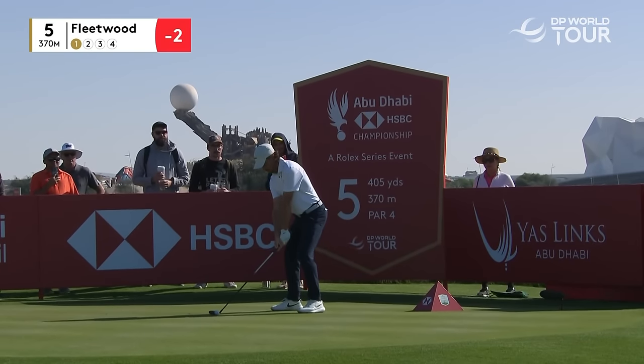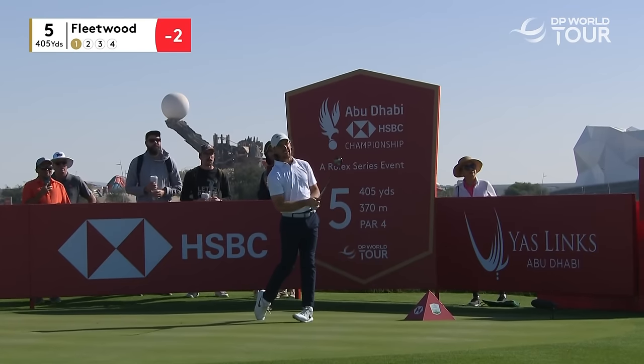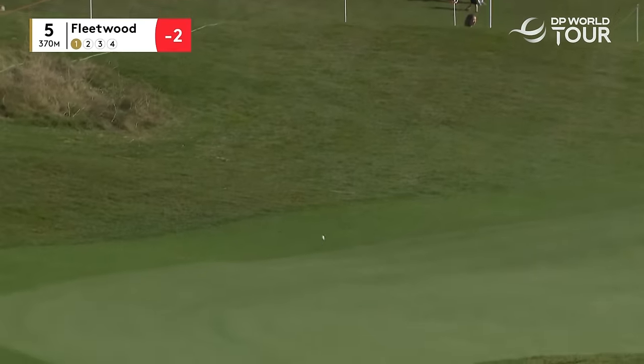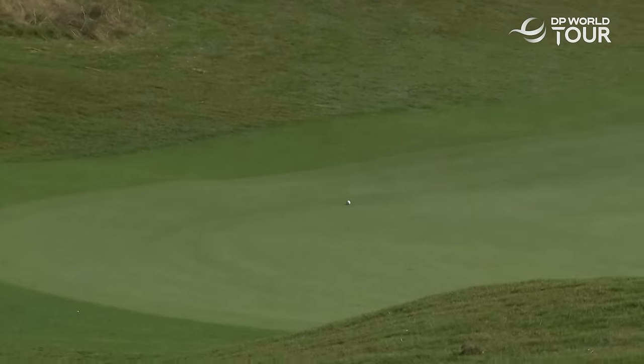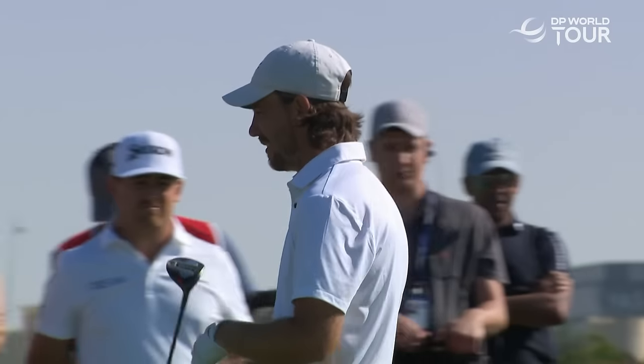Fairway metal for Fleetwood, just playing for position. Breeze off the left. He's not getting through it, is he? No, that's a few to the right off the tee, Jimmy, isn't it? Yeah, it's got a good kick. It's back on the fairway.